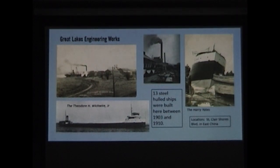By 1900, wooden ships that Langell built are no longer being built. Steel-hulled ships are what the companies want. So in 1903, Port Huron investors, headed by William Jenks of the Jenks Shipyard in Port Huron, opened a shipyard just south of the city limits on the St. Clair River called Columbia Ironworks.